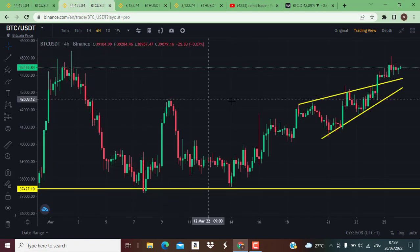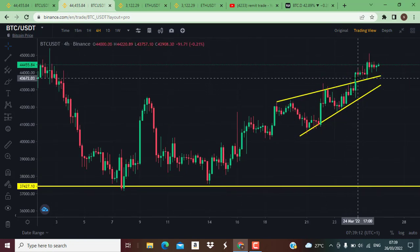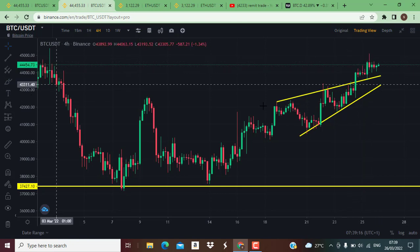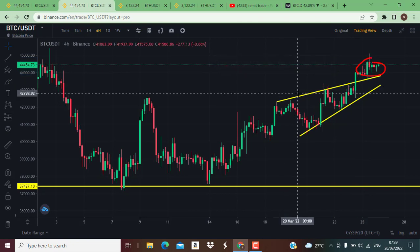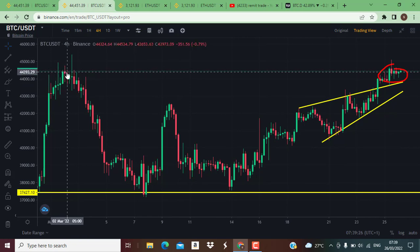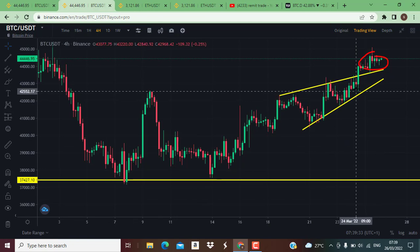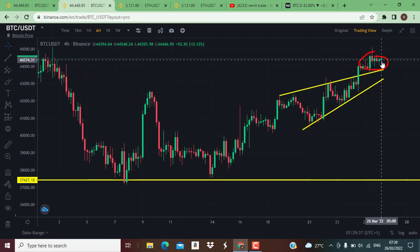And on the 4-hour chart right here, we see that after this breakout of the wedge, the market has not made a significant movement to the upside in this area where the market is right now. I said that it won't be a wise decision to take a trade at this level, because this is a very strong resistance level at the moment, and I am expecting a retracement to the downside. After the breakout of the wedge, we see the market at this level, with no more significant move to the upside.